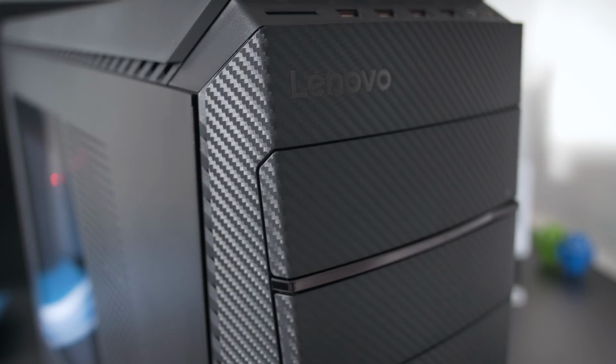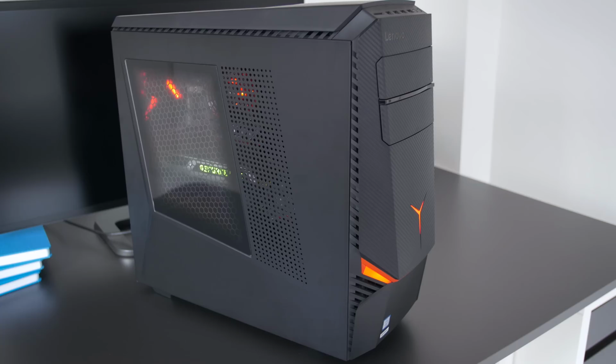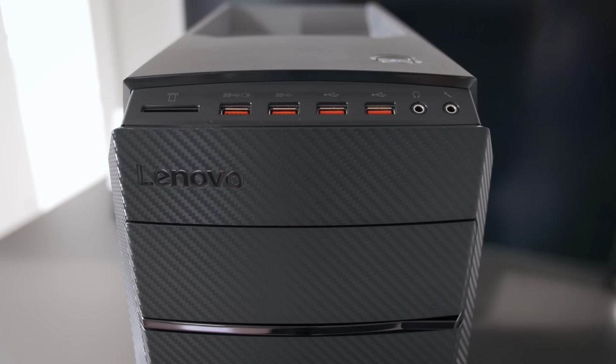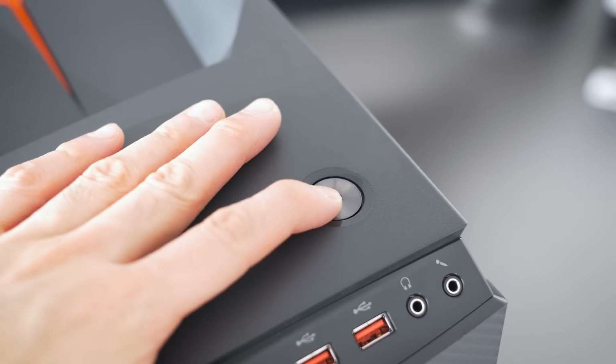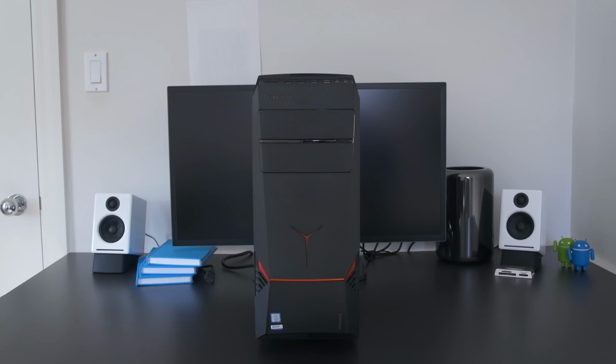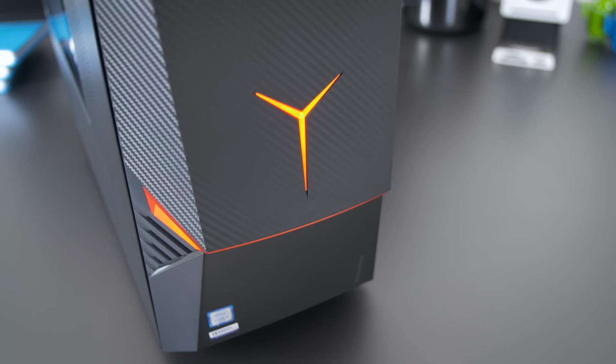It reminds me of the mock carbon fiber panels on the Lenovo laptops. So the unit here is $1,800. It's a full-size chassis. There's a window on the side to showcase the goods, and on the front we have an SD card slot, a pair of USB 3s, a pair of USB 2s, audio jacks, and a DVD drive. There's a power button up top that's lit with a white LED. It's not an extremely showy case, but with the red accents and lighting on the front and inside, it does draw some attention to it. You can control the brightness of this lighting with software.